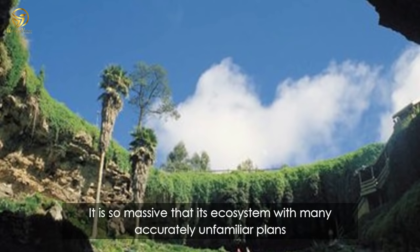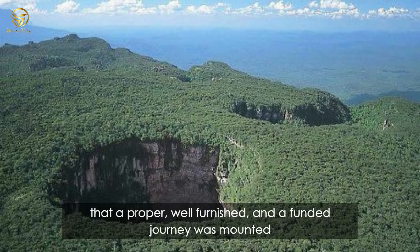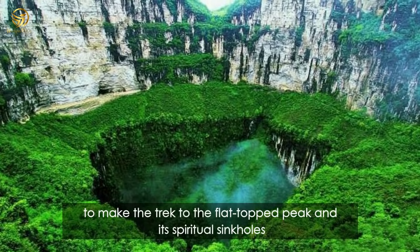Given the mythological and mysterious situation, it was not until 1974 that a proper, well-furnished, and funded journey was mounted to make the trek to the flat-topped peak and its spiritual sinkholes. This funnel, like a vanished world, turned out to be on our planet.